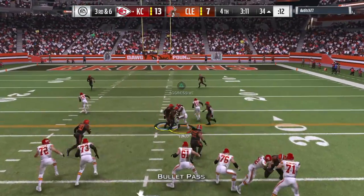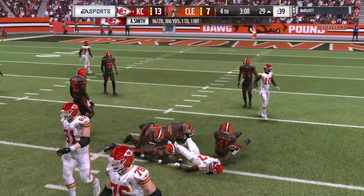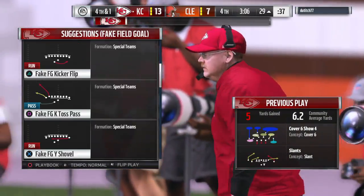Throwing on third down, Smith. Conley's got it over the middle. Just a 5-yard pickup, and it leads to fourth down.